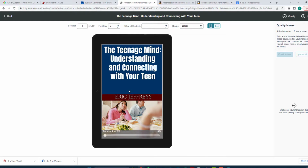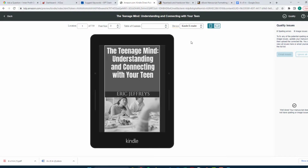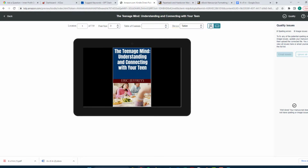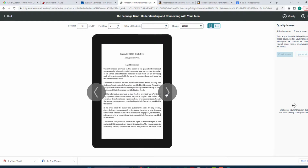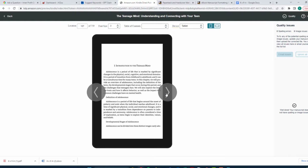And look, this cover looks even better on this device than it did on the creation tool. And they've got 3 different previews available. They've got tablet, phone, and Kindle e-reader. And you can view it either vertically or horizontally, but it's most important to preview it vertically because I think almost everyone using e-readers is going to use it vertical. So let's go ahead and flip through some of these pages. Title page looks good. Disclaimer page looks good. Contents looks good.